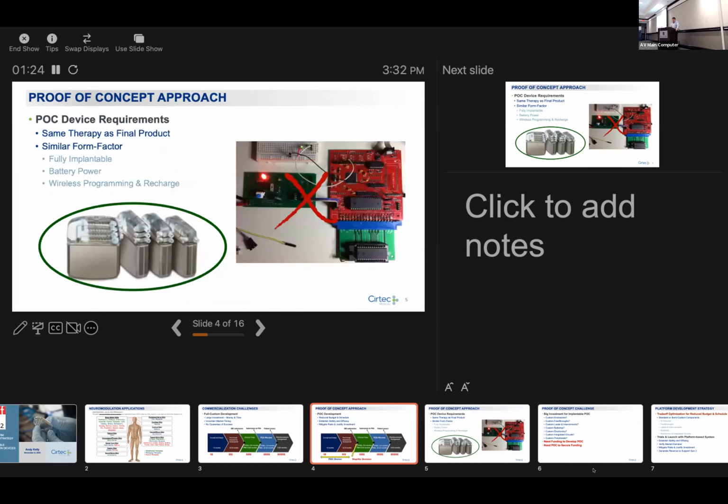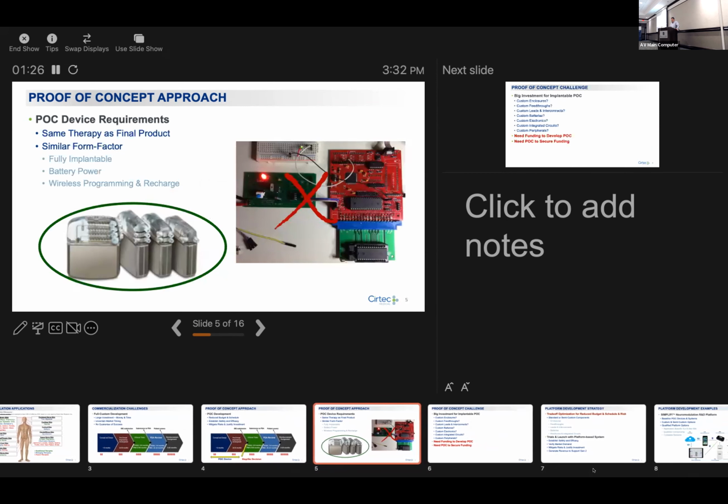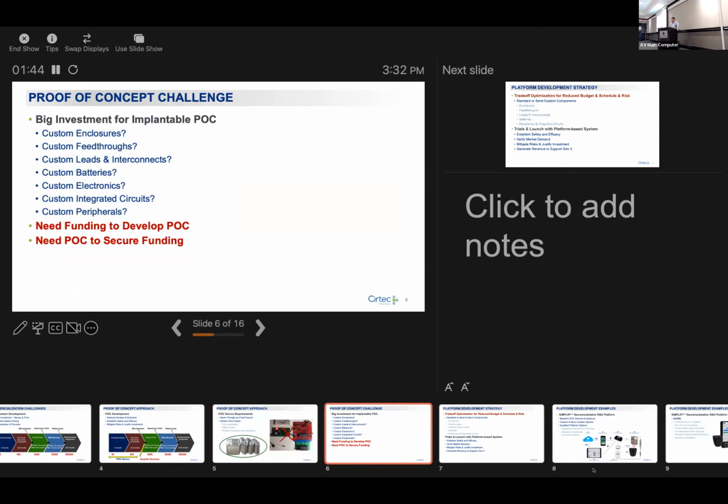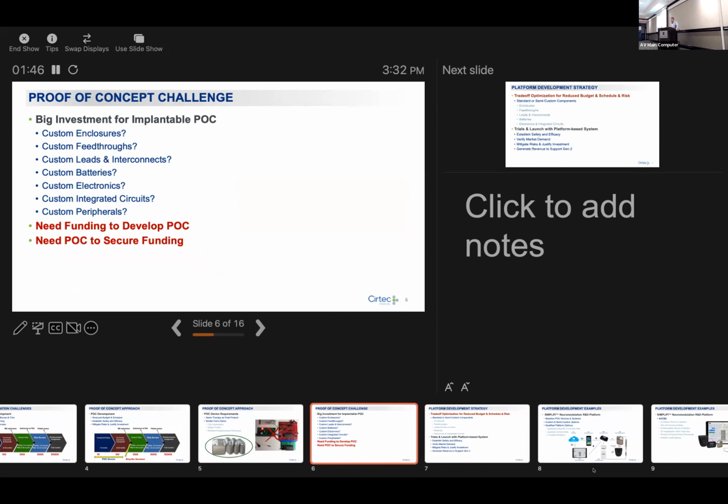But even a proof of concept is a pretty big deal, right? In general, if you want a good proof of concept device, it needs to have the same therapy as your final product, and ideally it's in a similar form factor. In other words, something like the cans on the left, not the circuit boards on the right. So that's what we're trying to accomplish. And that leaves us with the dilemma that a lot of us all face: you need a decent amount of funding to make a good proof of concept device, and you need that good proof of concept device to get your funding. So a little bit of chicken and egg.